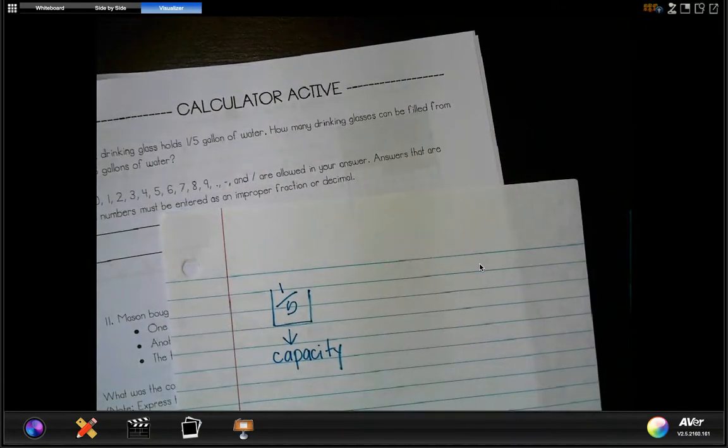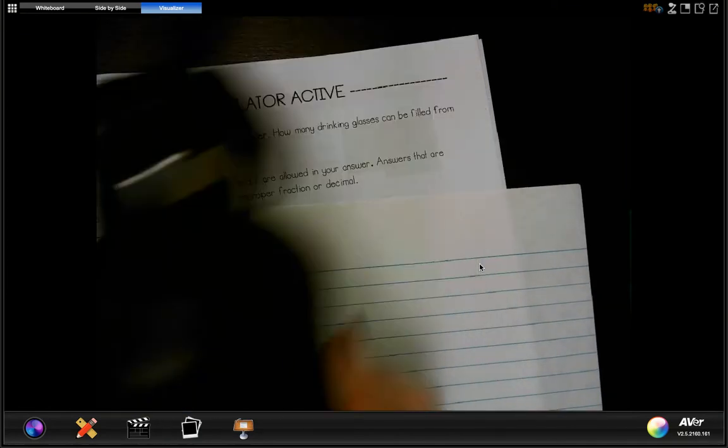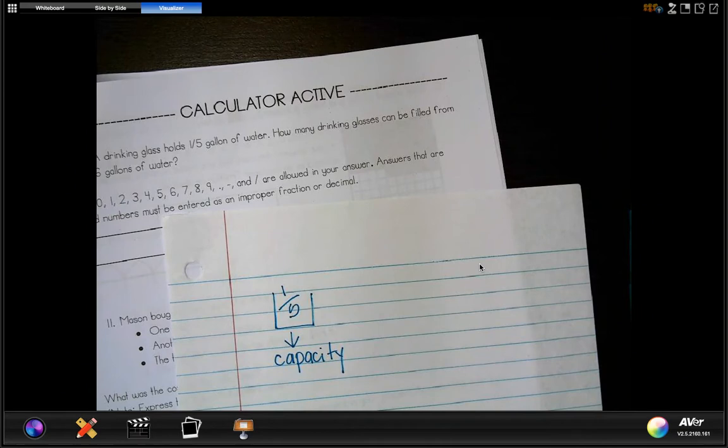And I have my water bottle here. Y'all see me carry this thing around with me everywhere, right? My giant black water bottle. And the capacity of my water bottle is 32 ounces. I'm going to see if I can get the camera to show y'all that. I don't know if it'll work. No, y'all can't see it. Okay, so never mind. That's not going to work.